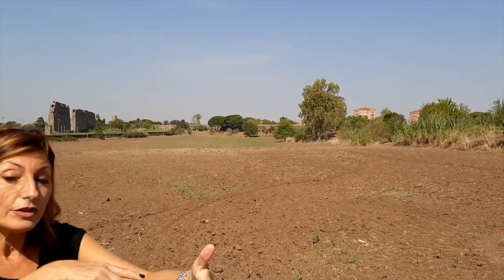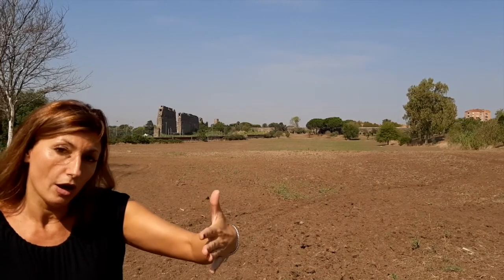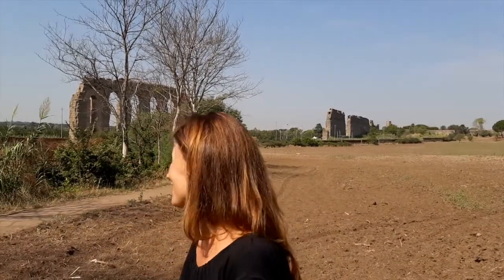Anyway, a barbarian tribe, the Goths, occupied the intersection of the aqueducts. So actually they used the arches of the two aqueducts as a military camp, a fortification, a fort. They broke the aqueduct, and you see the damages they made.